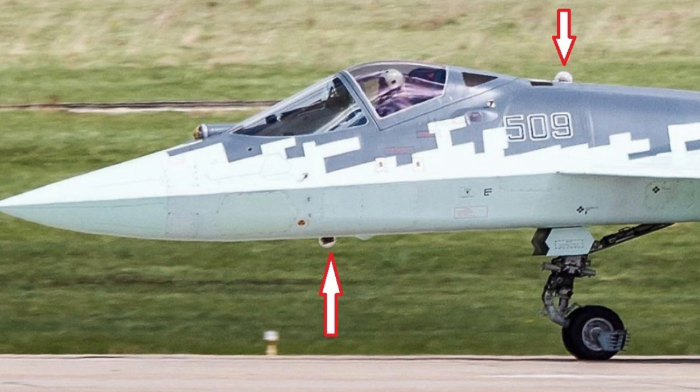This system should guarantee superior protection to the Su-57 in short-range combat, where heat-seeking missiles are generally used, as well as in low-altitude flights, where portable missiles represent a serious threat to any fighter.